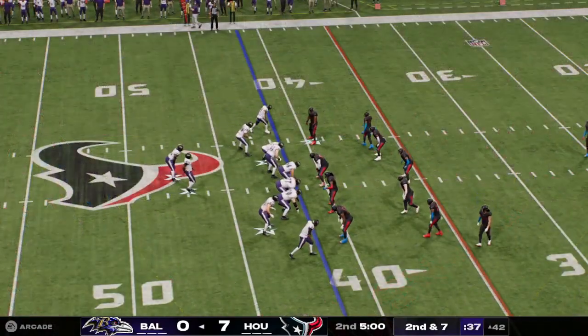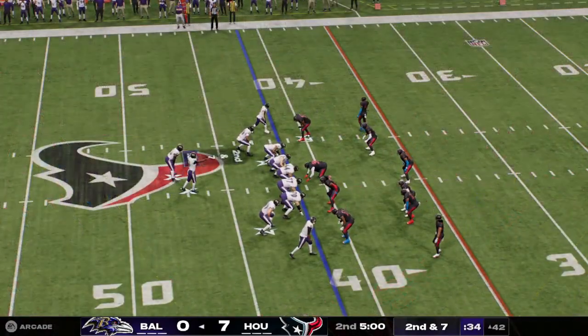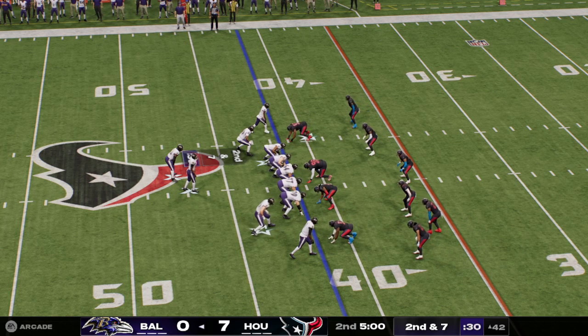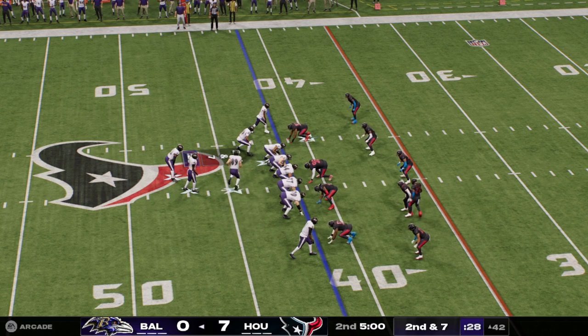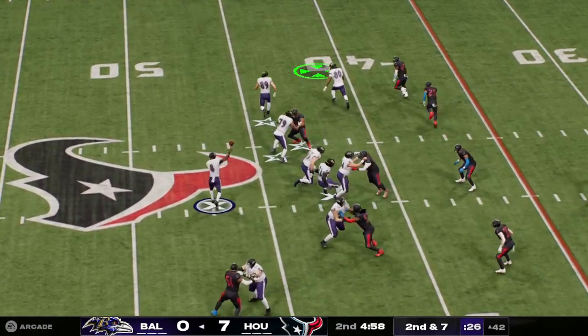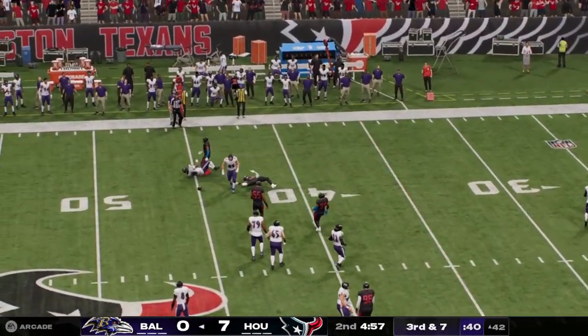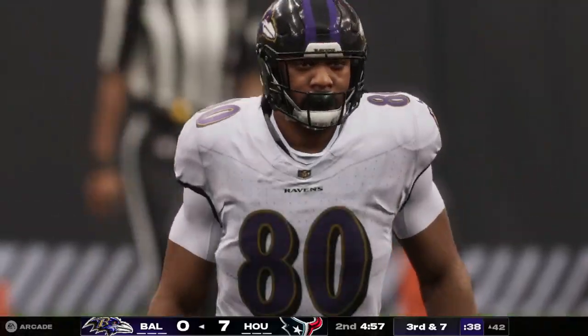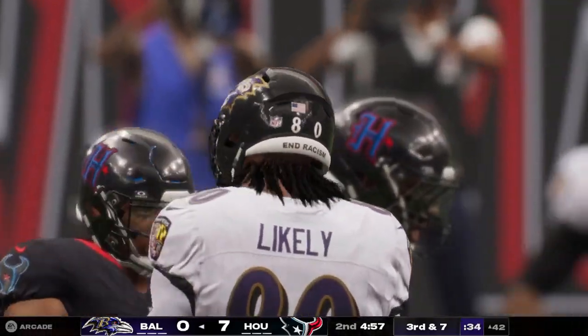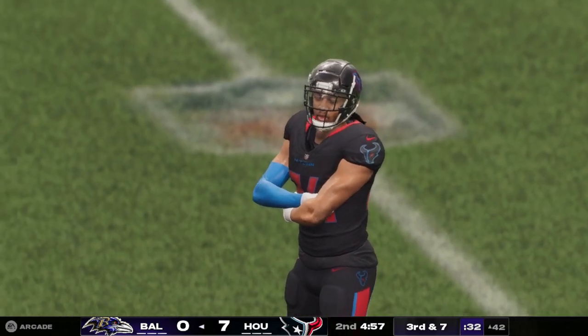They face second down and 7. In motion comes Andrews. Play action now. Jackson. And that's going to be incomplete. Coverage was good that time. The contact jarring the ball loose and forcing third down.